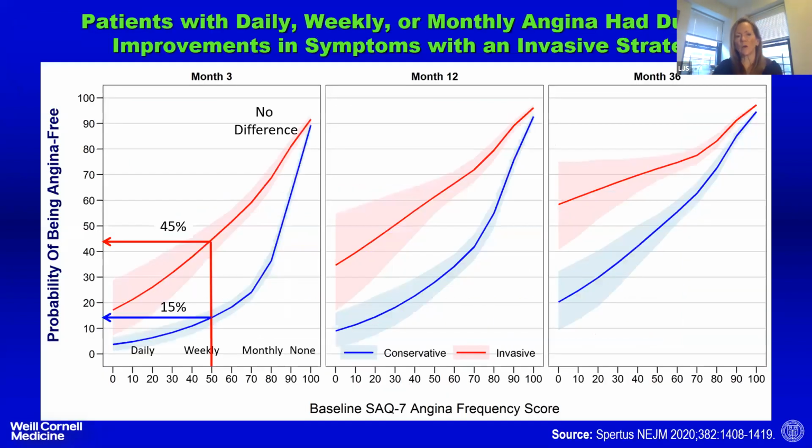If we want to look at this quite differently, I like to look at the probability of being angina-free. And I'm just going to take one point in place here, and that is a patient with weekly angina. You can see the probability of being event-free is quite different. It's about threefold higher with invasive care as compared to the patient treated medically or with conservative care. And so if you get to the patient with no angina, there's no difference. And that's an important finding that we see.